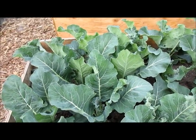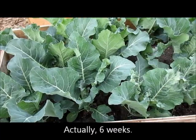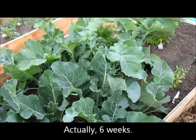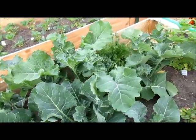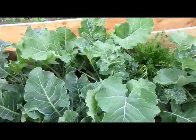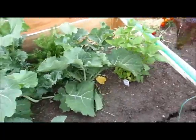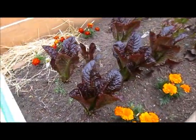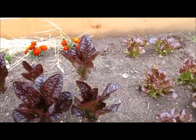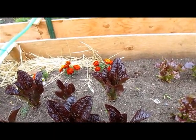Okay, this broccoli and cauliflower that's been in about 5 weeks now, it is just doing tremendously well. I can't believe it, really. It's just amazing to me. There is, of course, no heading up of anything, but it's way too early for that. The red romaine is doing pretty good. We're trying to keep up with it too. It's a little more bitter because it's been growing for quite some time.